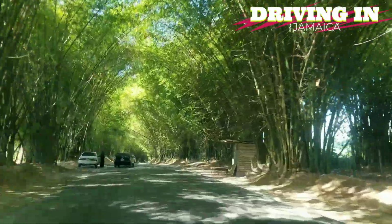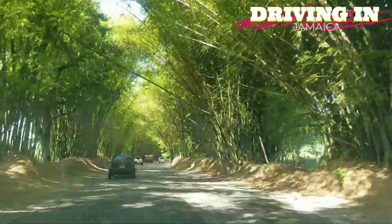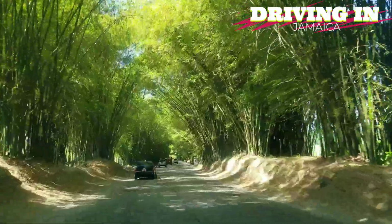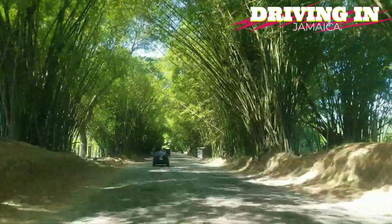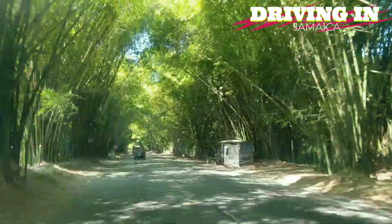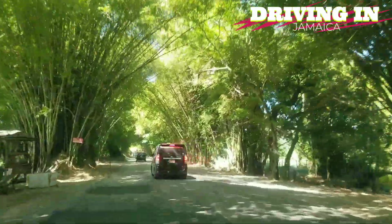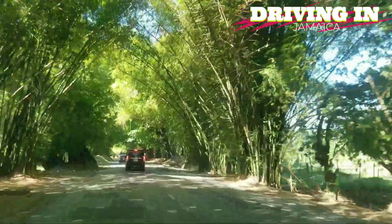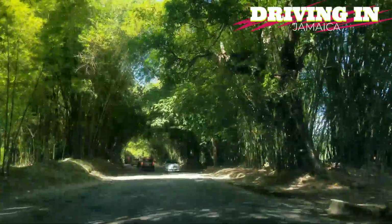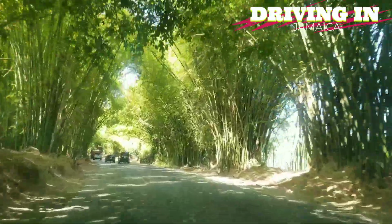Now, should trucks be allowed to drive through this area? Because the emissions will damage the bamboo and the area, and some of these big container trucks that carry containers might even physically damage the bamboo. So guys, what do you think? Do you think they should allow trucks to drive through here? No.